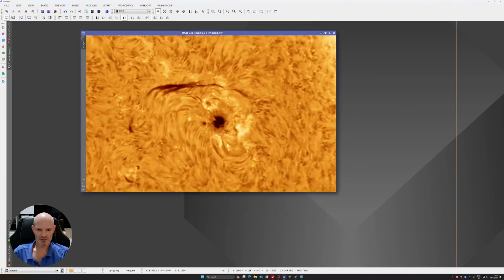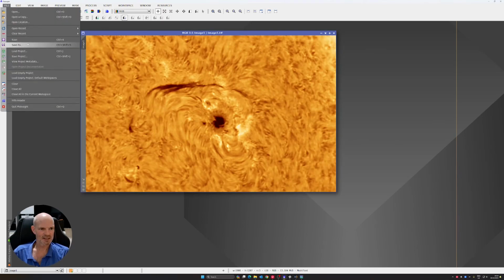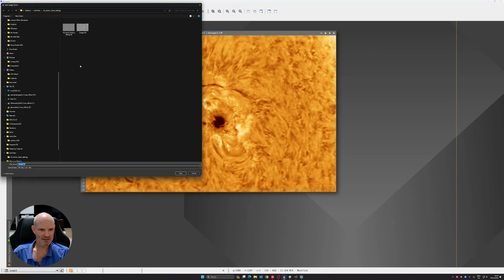Alright, so there is one sunspot. So I can save this out. So let's save as a TIFF, and we'll call that image 1 post PI. Because what we'll do now is we'll take it across into Topaz Sharpen just to see what it can do with it.